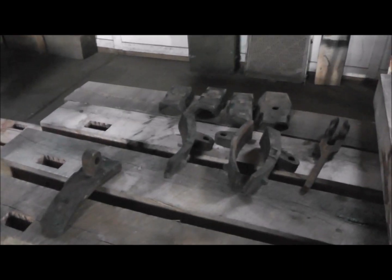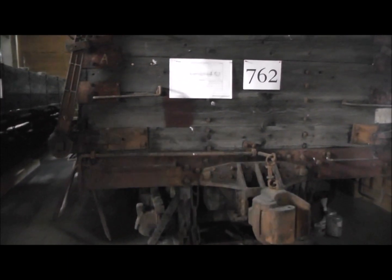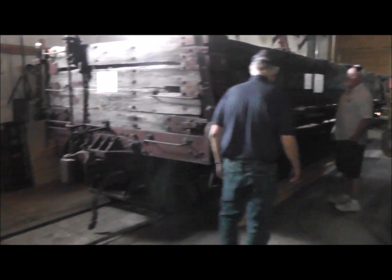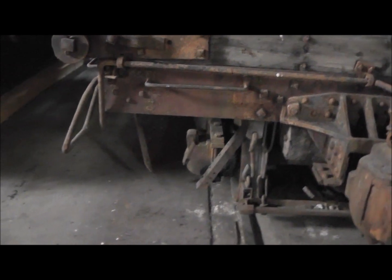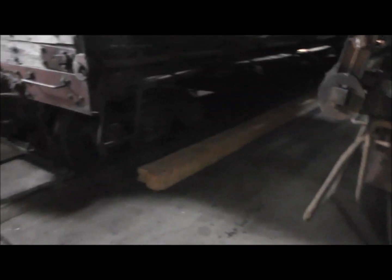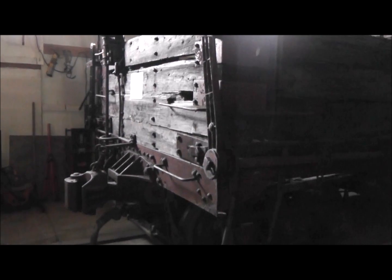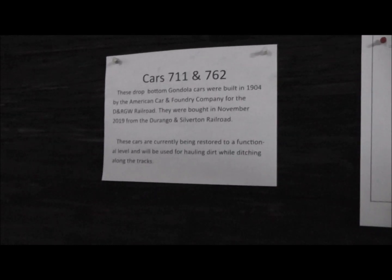Got some brake shoes, and wouldn't you know it, they're for freight cars. Got 2 Rio Grande drop bottom gondolas in here. 762 right there, and this over here is 711. These Rio Grande drop bottom gondolas were in Durango until 2019. They decided to sell them. So at the end of last year, 2020, they came out here as part of a deal. They must have worked out a pretty good deal. These are 1904 cars built by American Car and Foundry, although I think it was actually a subsidiary of the National Dump Car Company in Chicago.